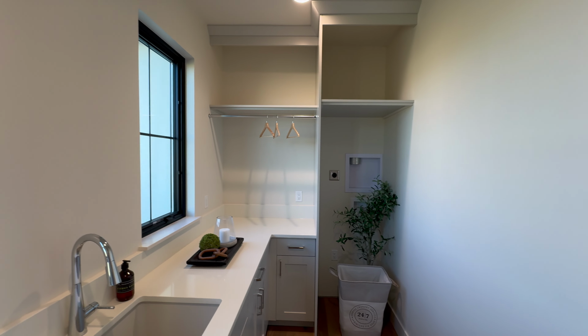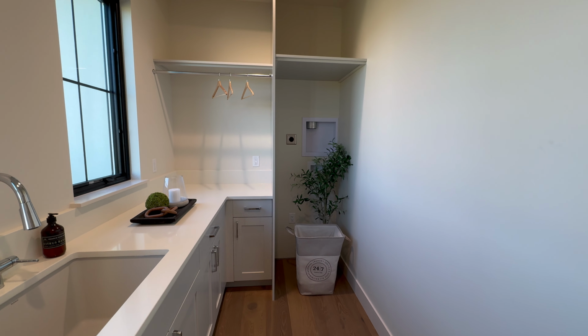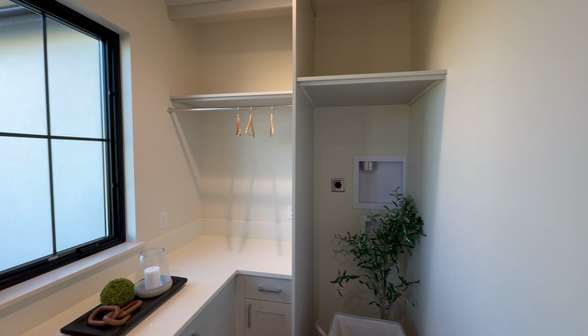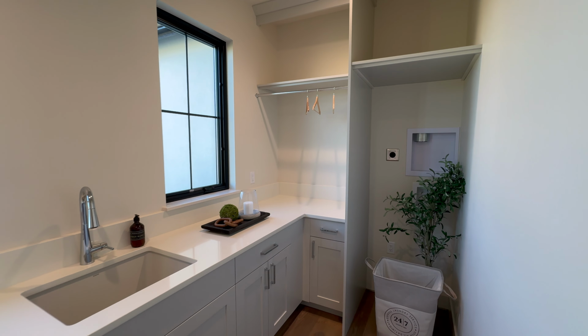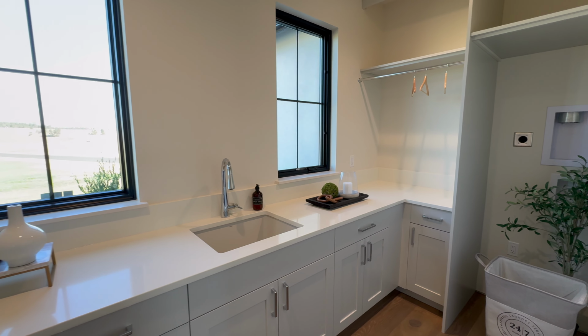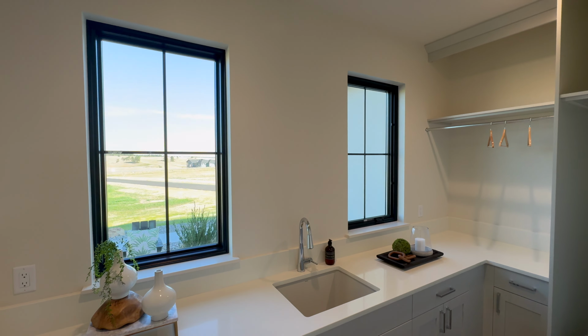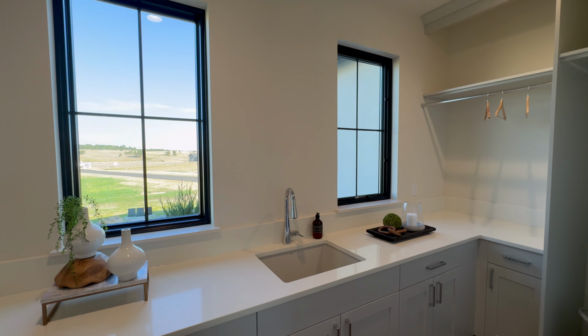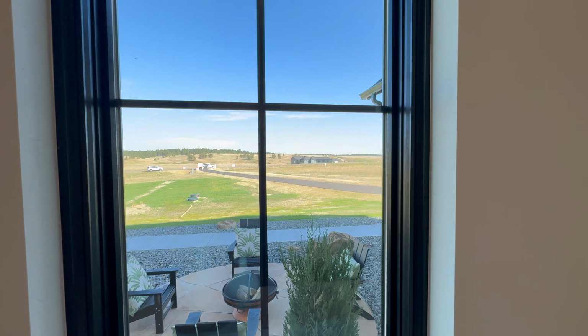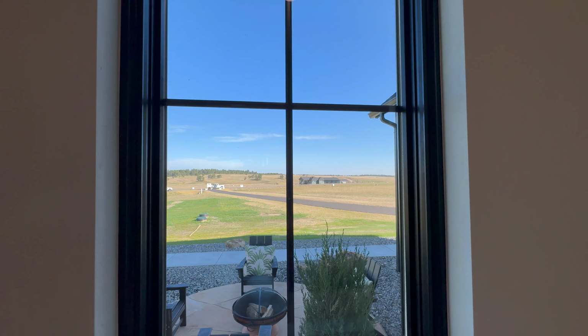So kind of set up for stackable washer and dryer. Now, this plan can be customized. So if you didn't want stackable washer and dryer, maybe you wanted to put just a couple front loads in here somewhere, you could do that as well. Maybe bump it out a little bit. But you've got the wash basin, 2 windows looking out into the front yard and the rolling hills beyond.